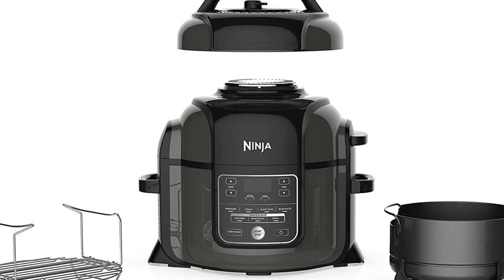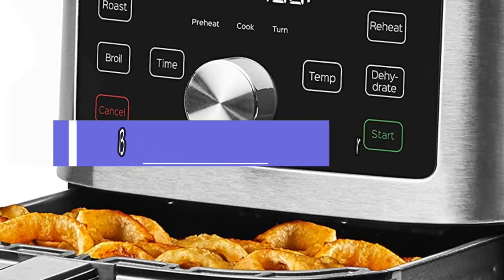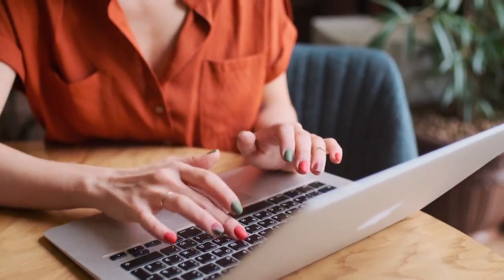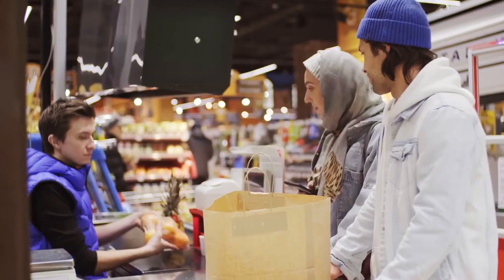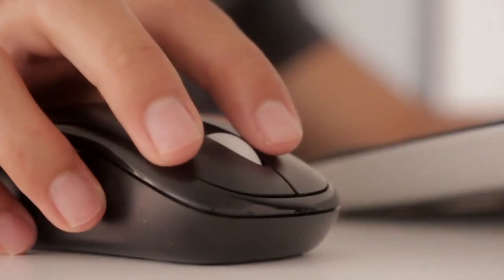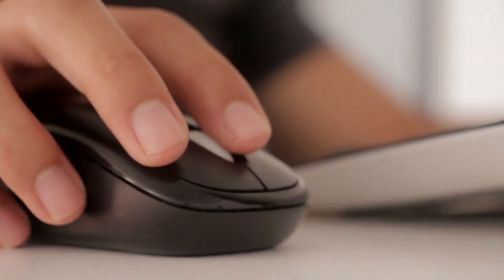Air fryers have been on the market for several years. Today, I am going to review the best air fryer on the market. We have researched each and every product very carefully, based on customer reviews, price and features of the product. We assure you at all times about the right price and features of the product.